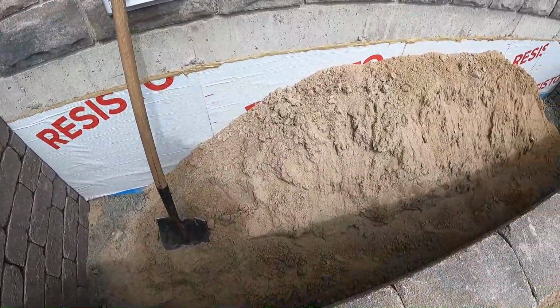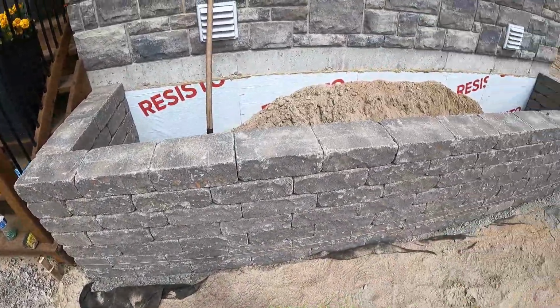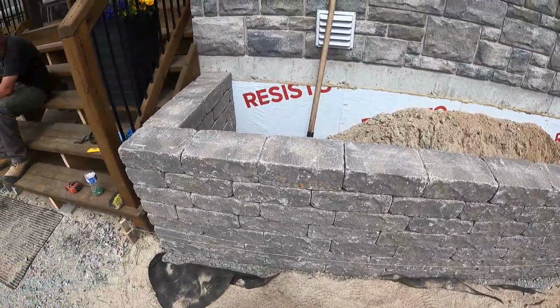Yeah. So, every single block in this stuff is glued. Every single block. Looks good.